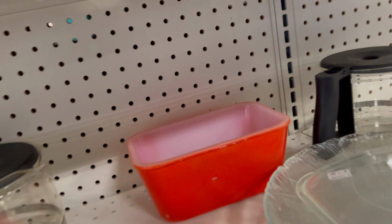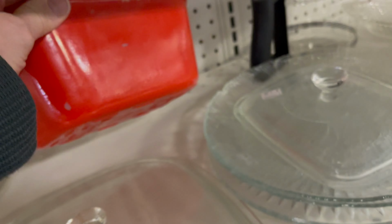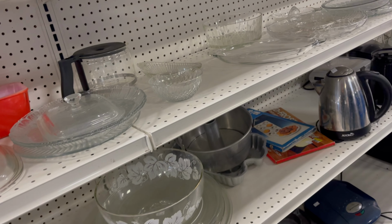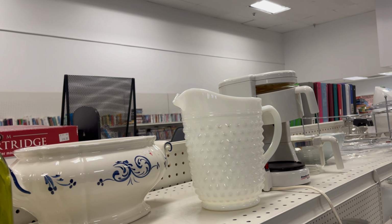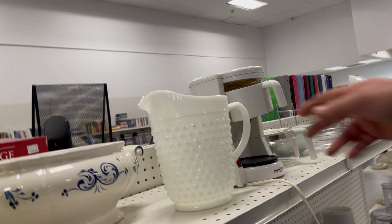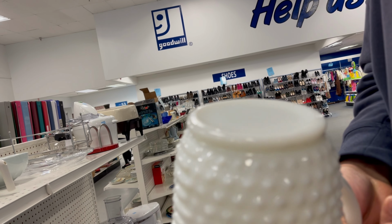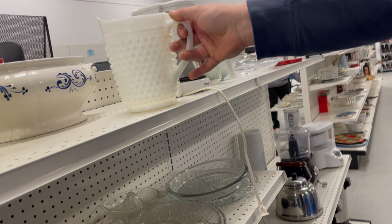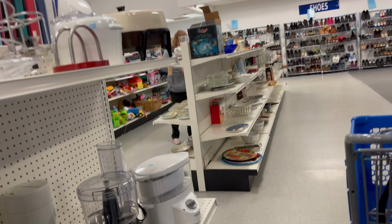This is old, I think. It is a glass bag. It's peeling, so I'm going to leave that here. And this is that milk glass, the knobby. I just don't think it's something that we would resell. No markings. Dirtier than... Looks like it's been microwaved. Yeah, you just gotta watch that stuff.